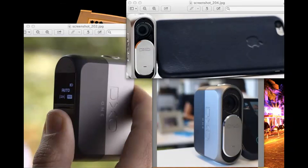Hello folks, I'm going to talk to you about DXOMark's new camera, the DXO One, and how a lot of people that know what they're seeing are calling this enormously dishonest. Let's give you an analogy.